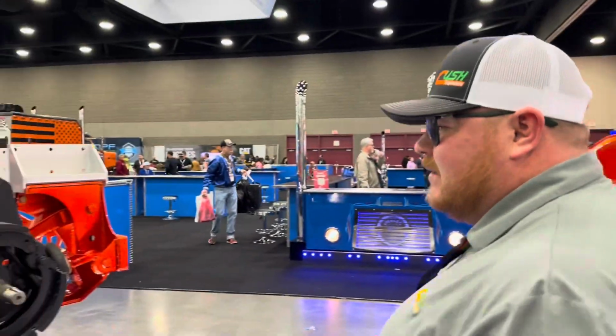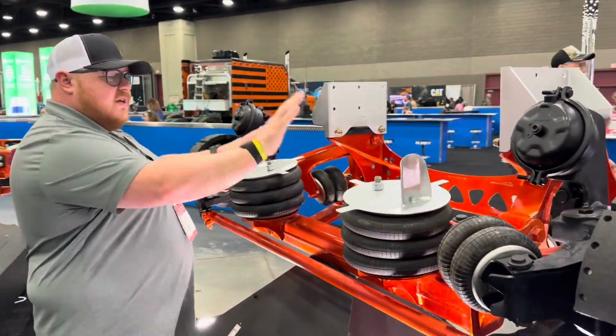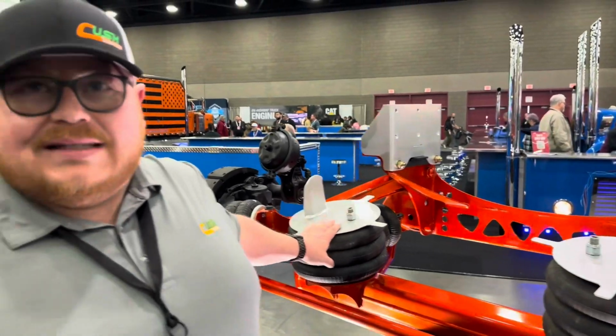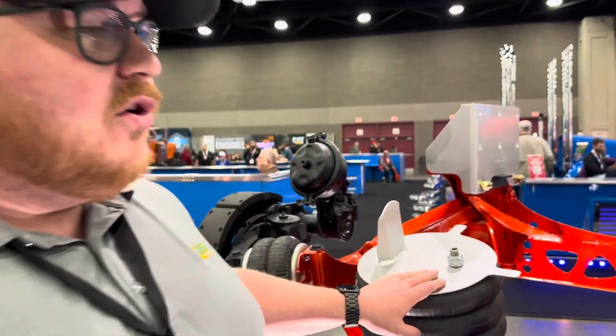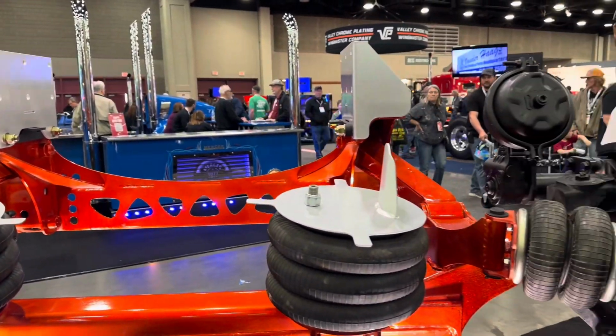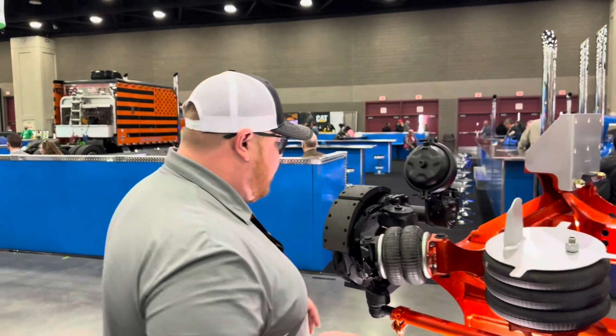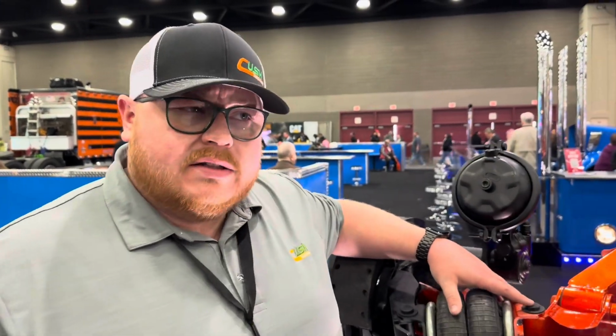Cool, and then I want to show you this guy over here. So this guy, we'll call it the CXS. This is a steerable suspension. It is a 13,500 pound rated, liftable, steerable axle. Now, what's cool about this one, this would usually go on like a dump truck.